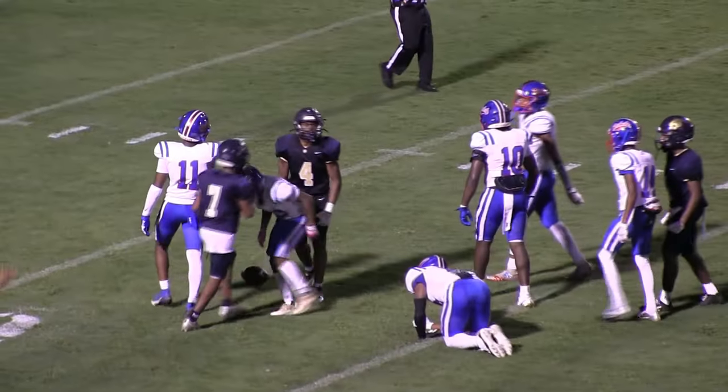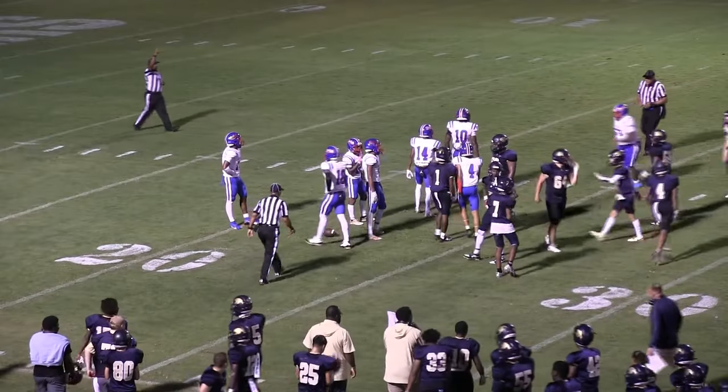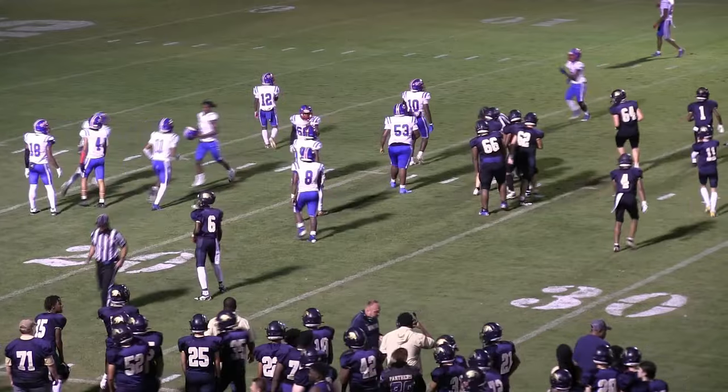Gerald swing pass is complete. Christian Hobson with some nifty running picks up about 17 yards and a first down for the Panthers. Panthers on the move.